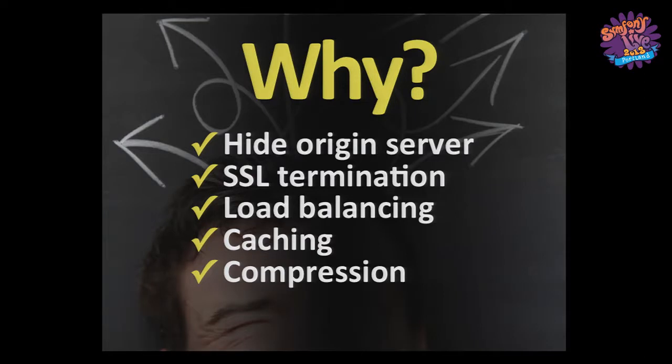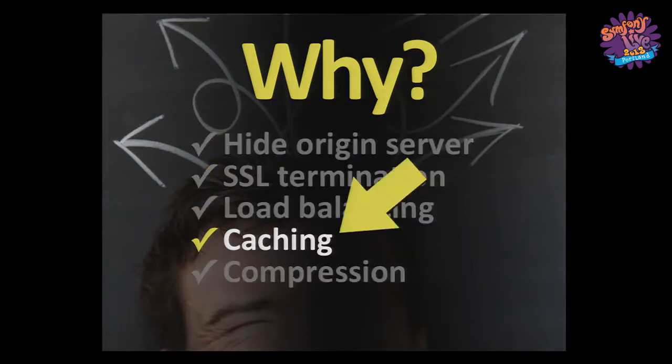You can do caching. That helps a lot. Who's been to the keynote this morning? He talked about caching, he talked about Varnish, he talked about Nginx as well, so I will cover this in great detail. And you can do compression as well, but what is my main interest right now is the caching part. We'll talk all about caching. There'll be a bit of load balancing as well, just for being complete, but the main thing will be caching.